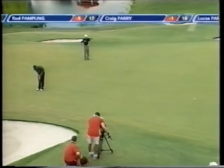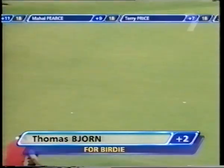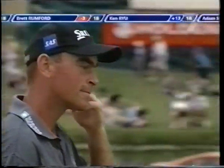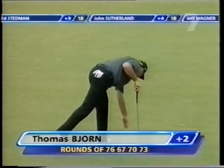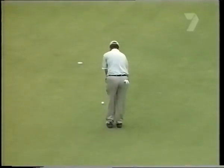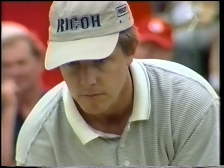On 18, Thomas Bjorn, who's been playing with Brett Rumford today, trying to finish with a three. Great effort. Wonderful effort from where he was, but that will be a round of 73, and he finishes two over for the championship. 17 pretty good holes there, Sandy, apart from a 9 at the 9th and 5 other double bogeys. 7 at the 11th, that was a triple bogey, so knock out half a dozen holes and he'd have won the tournament. But ifs and ands were pots and pans, back to 16.